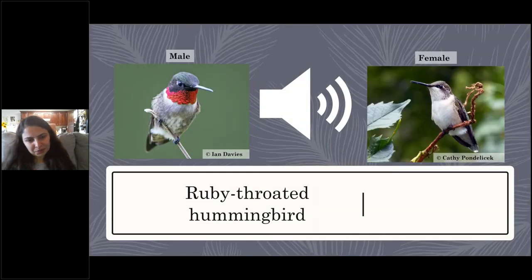And here we're going to talk about the ruby-throated hummingbird. This is the most common, almost exclusive hummingbird in Kentucky. If you put out sugar water, not dyed sugar water, they will probably come to your backyard.